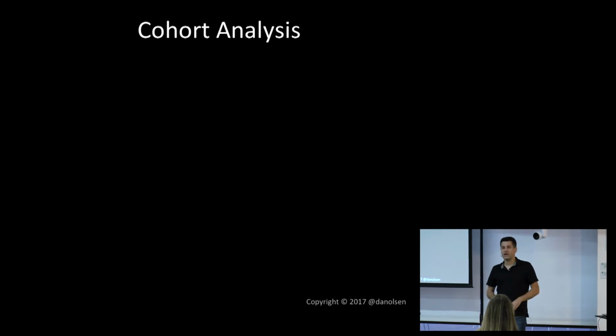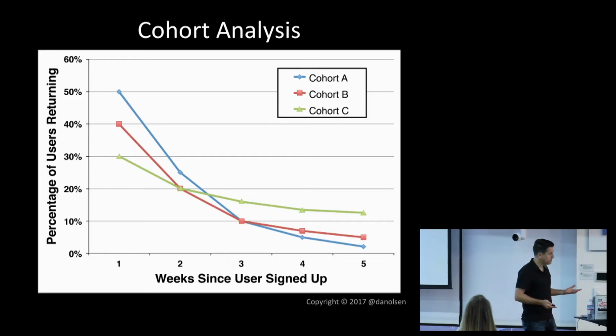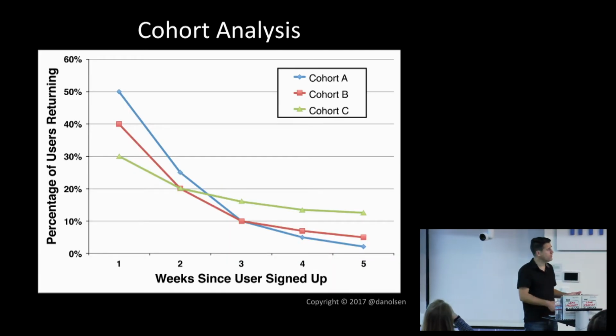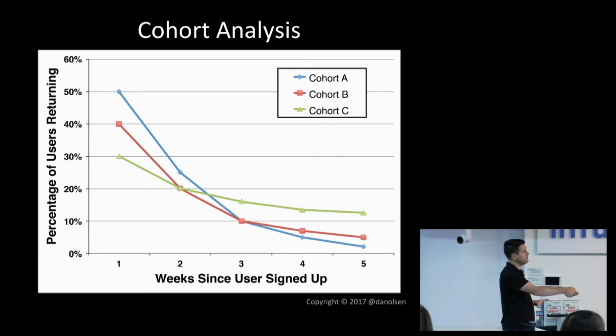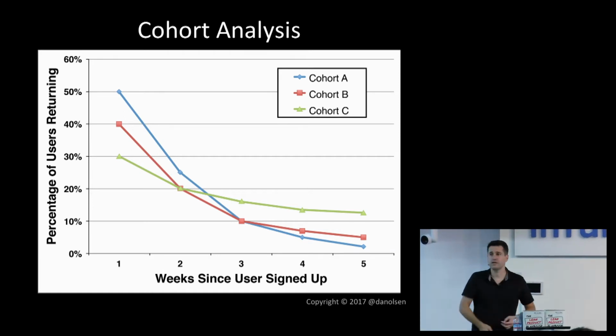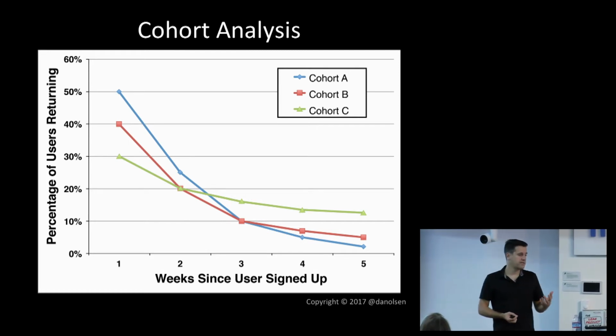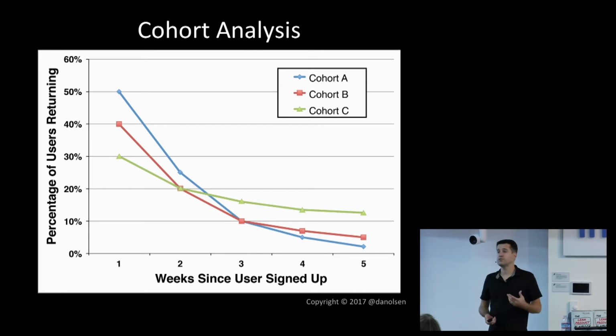It could be based on acquisition channel. It could be based on segmentation, anything like that. But here's what it would look like if you had 3 cohorts, say. So again, we have percentage of users returning, going up to 100%. And this time we have weeks since signed up instead of days. And there are 3 cohorts here. Cohort A is blue diamonds. Cohort B is red squares. Cohort C is green triangles.